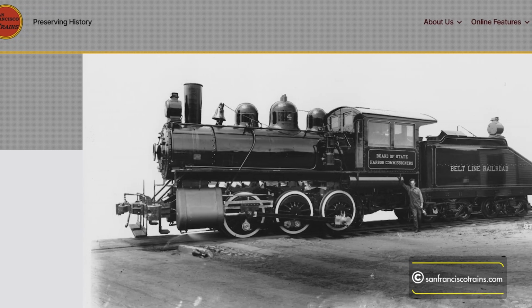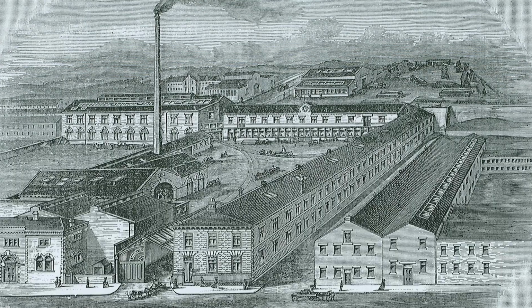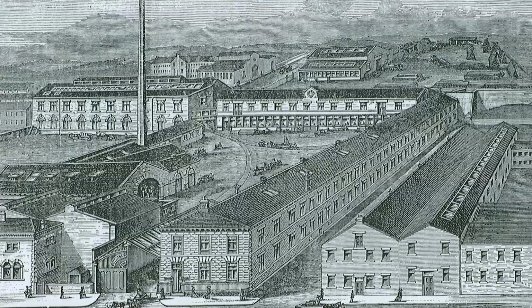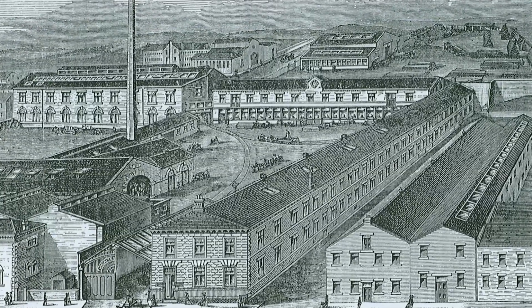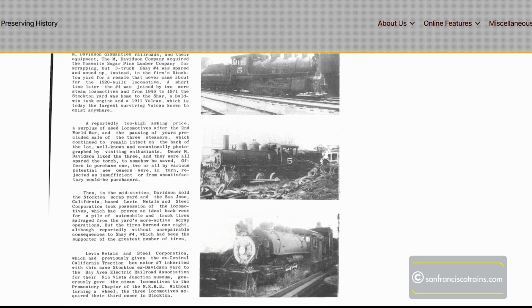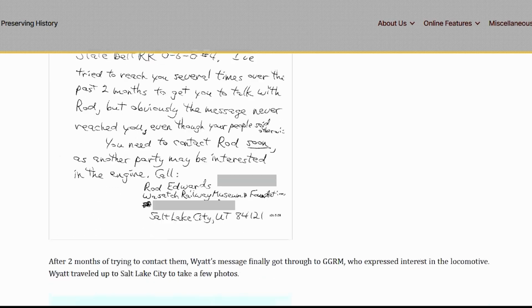Additionally, steam engine number 4 is the only known survivor from the early period of the Belt Railroad. Brought in from the Vulcan Iron Works of Wilkes-Barre, Pennsylvania in 1911, this locomotive played a key role in Northern and Central California before being hidden away for over 30 years in the Stockton scrapyard. However, once train enthusiasts discovered this missing gem, it traded hands several times, was sent to Utah before finally being returned to San Francisco in 1988.